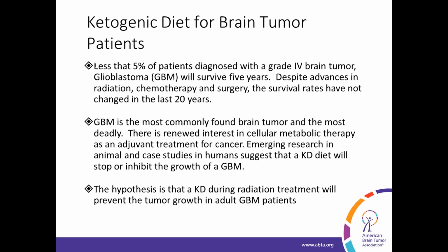Just as a note, less than 5% of the patients diagnosed with a grade 4 brain tumor, which is called a glioblastoma, GBM, will survive for 5 years. Usually life expectancy is from 18 months to 5 years. Despite all of the advances in radiation, chemotherapy, and surgery, the survival rates have not changed in the last 10 years. GBM is the most commonly found brain tumor, as well as the most deadly.